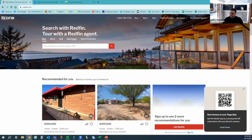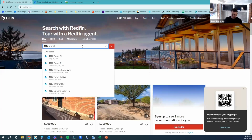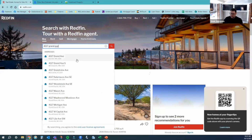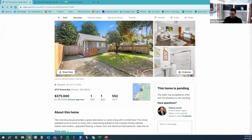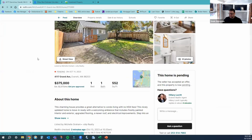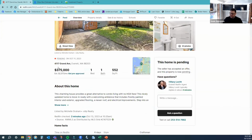The first one is a really cheap little property in Everett, which is already pending, which I figured it would be. I looked it up like 3 days ago in preparation for this because it was so affordable, on Grand Avenue, but it's obviously tiny. But what a good starting point for somebody who wants to dip their toe into owning an investment property. There are some metrics on here.